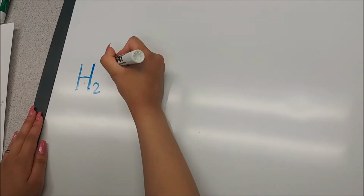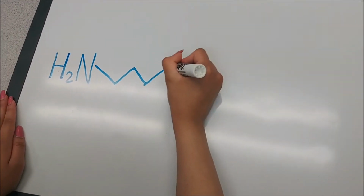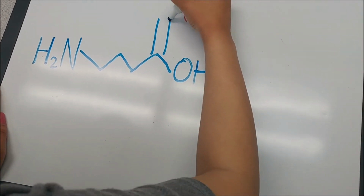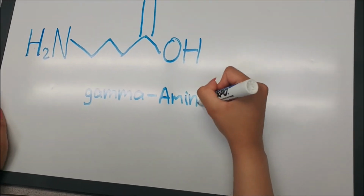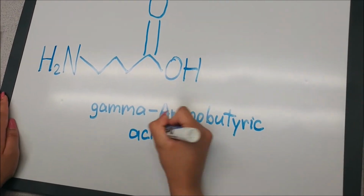The medication lorazepam works in the central nervous system. The medication targets the receptors in the brain called GABA receptors, which causes the release of the neurotransmitter gamma-aminobutyric acid, also known as GABA. This is the molecular structure of GABA.